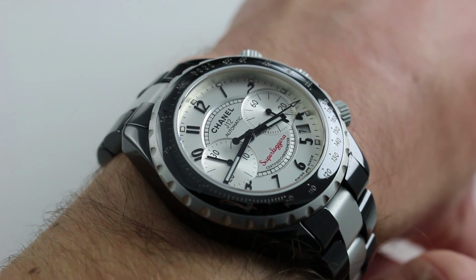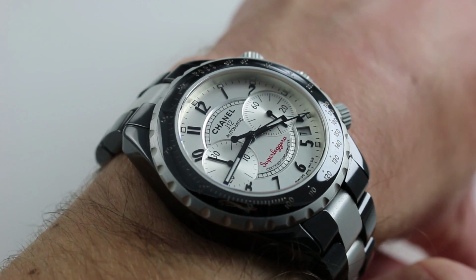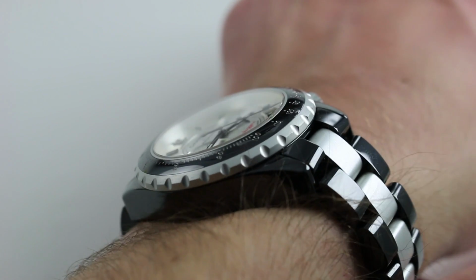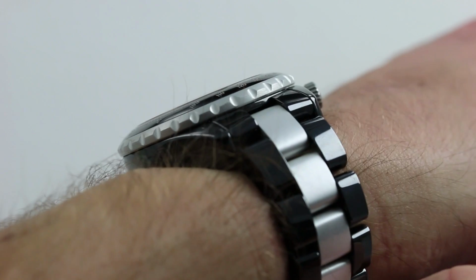Today we're discussing the Chanel J-12 Superleggera chronograph in aluminum and ceramic. You can see and purchase this chronometer automatic chronograph on our website.